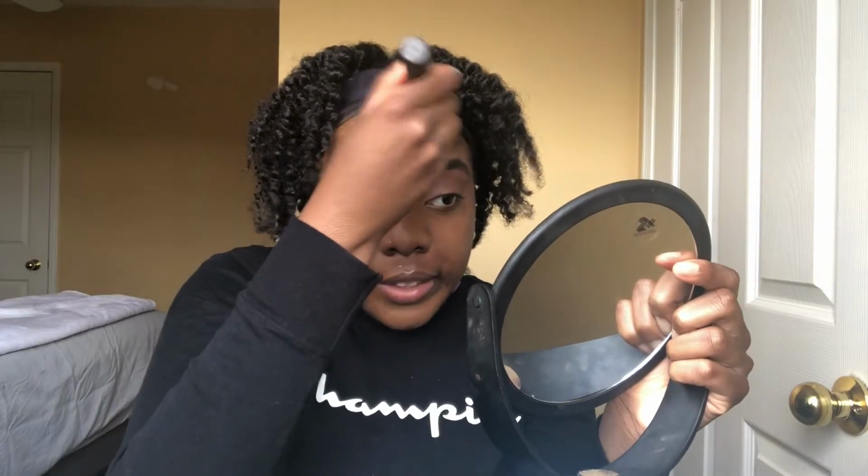Sometimes we see ourselves through someone else's insecurity. The way people treat you isn't necessarily the way they feel about you, but it's the way that they feel about themselves, the way that they see themselves.